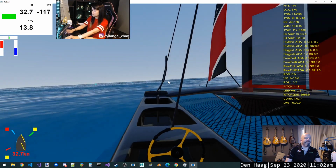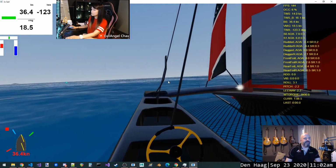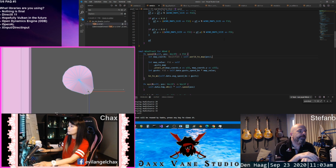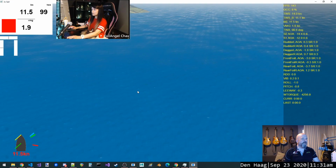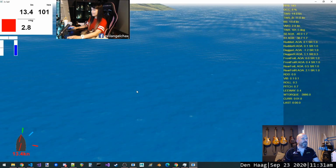So now I have more wind. Now I have 16. Now the point is that we have to connect the graphics with the physics. Looks like there are more parts with one, so it's definitely higher than what we had before.